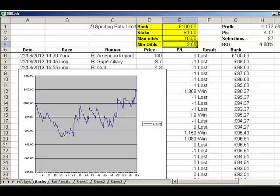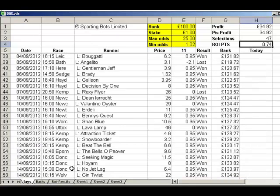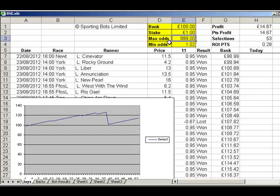To me, the lays are a little bit more exciting. Again, I'll put this up to 999. In fact, I don't have to go that far. We haven't had many. I think the maximum selection price we've had is around the 50 mark. And if I put that in at 50, you'll see the profit doesn't change. So it's got to be somewhere around there.